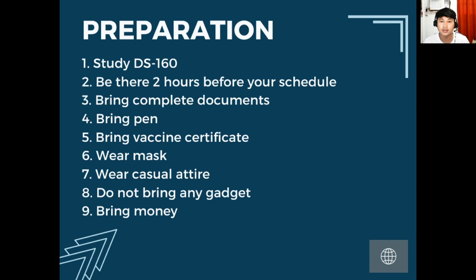It would be better if you have a companion with you who will wait outside, where you can give your bags or your gadgets. If you don't have one, then you must leave them in the hotel you are in. And of course, bring your money. If you're H-1B, you need to bring your reciprocity fee in dollars or in pesos. That would be fine. A credit card would be fine as well.